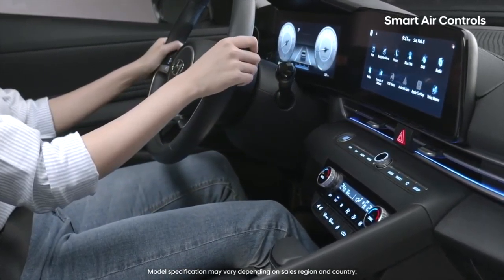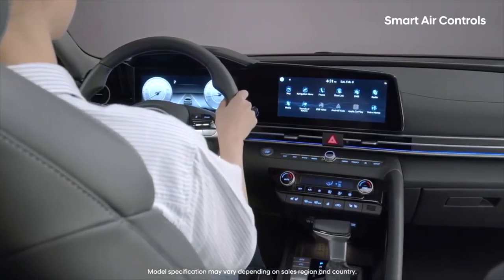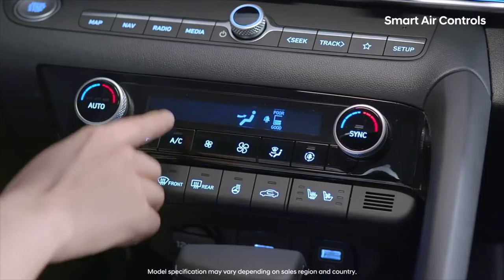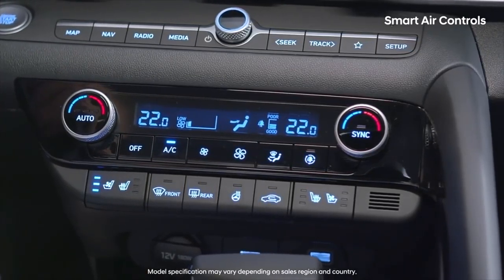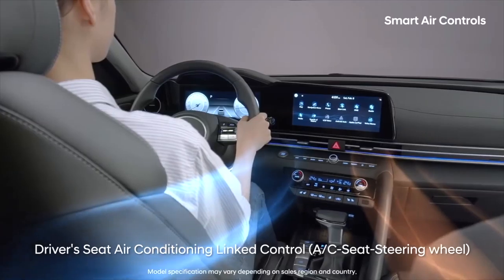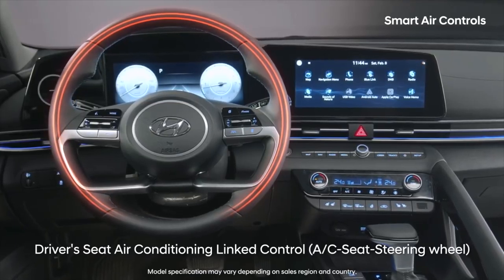Elantra's smart air conditioning system minimizes effort by the driver. How many times have you wished for an intelligent car that knows exactly how to adjust the temperature to suit your preferences? The smart Elantra automatically turns on the air conditioner or heater, seat heater or seat ventilation, and steering wheel heater for the driver's seat as soon as you start your car.